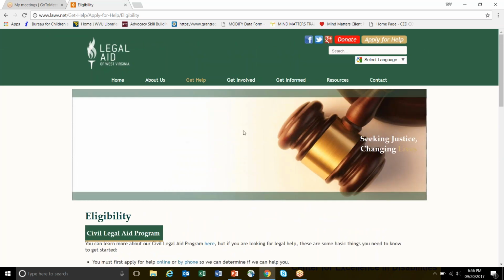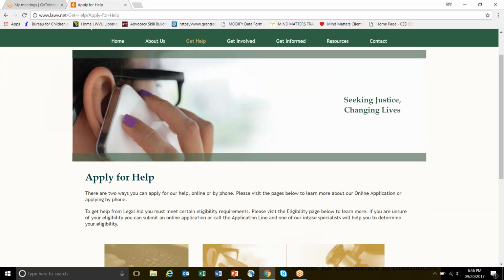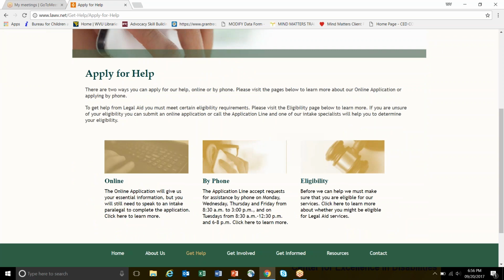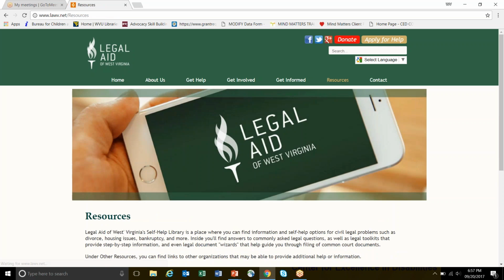If we go back to the top and we go back to the Get Help tab, we can find application information here. You can apply for help in two ways. You can do an online application, or you can do a phone application. The website does say that if you have a hearing, such as an eviction hearing, within 10 days, you want to make sure that you use the phone option. The next thing we want to look at is the Information and Self-Help tab.